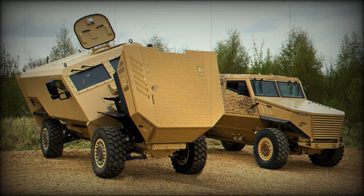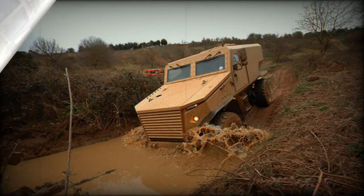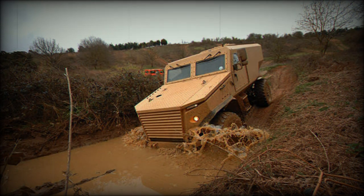Vehicle has a full-time all-wheel drive. All wheels function independently, so other wheels continue to work if one of them is blown off. Vehicle also has a four-wheel steering. The Ocelot is not amphibious. It can be airlifted by the C-130 Hercules cargo aircraft, or carried underslung by the CH-47 Chinook helicopter.